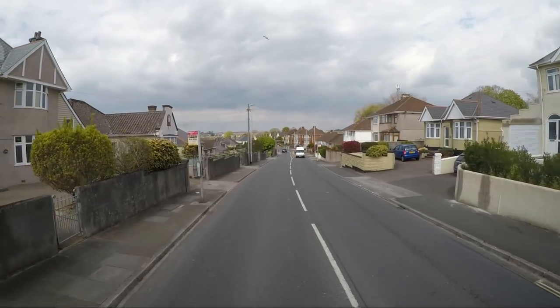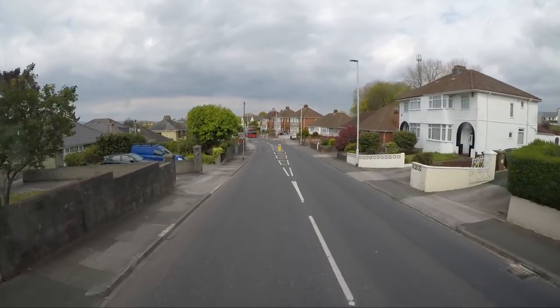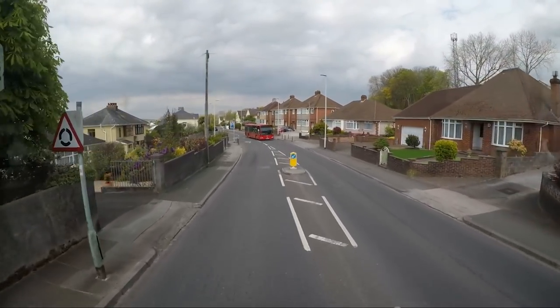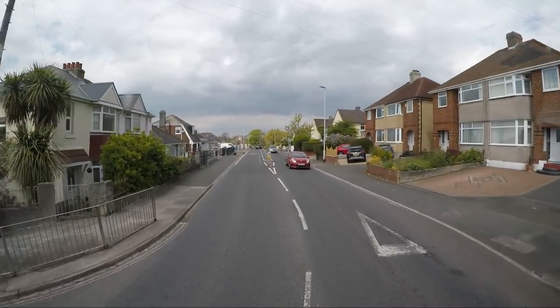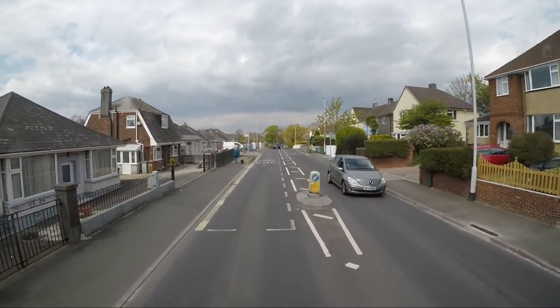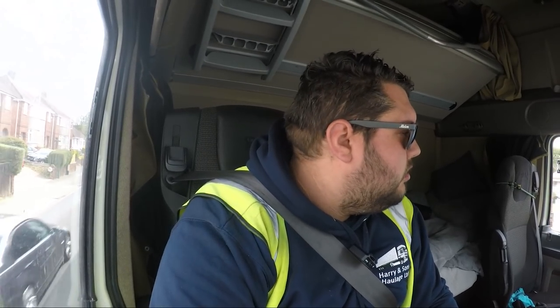Yeah, it's starting to look a little bit residential down here. Yes. Hopefully there's no weight limits. We should be okay. I haven't seen any weight limits on the map, but you never know. One might pop up. Keep control of the dog. Don't want to be running one of them over.